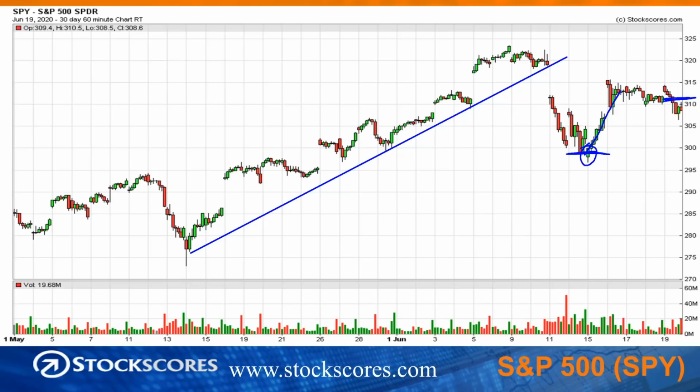However, what we see on Friday is that there is a breakdown through this little support level from a falling top.